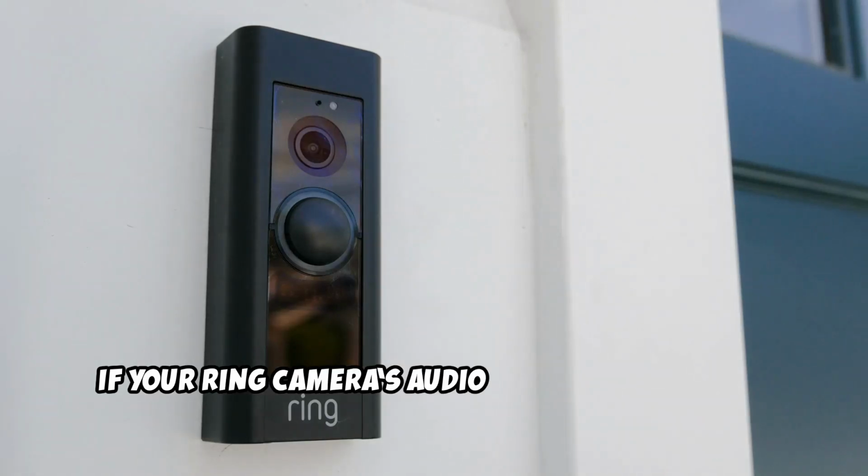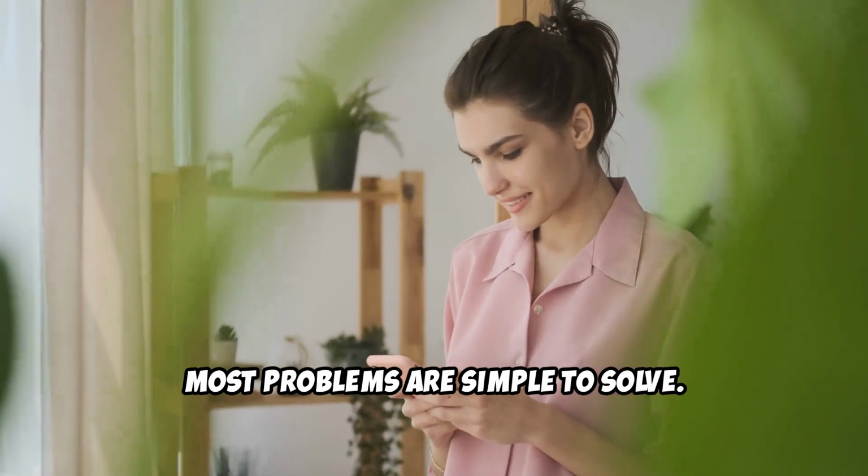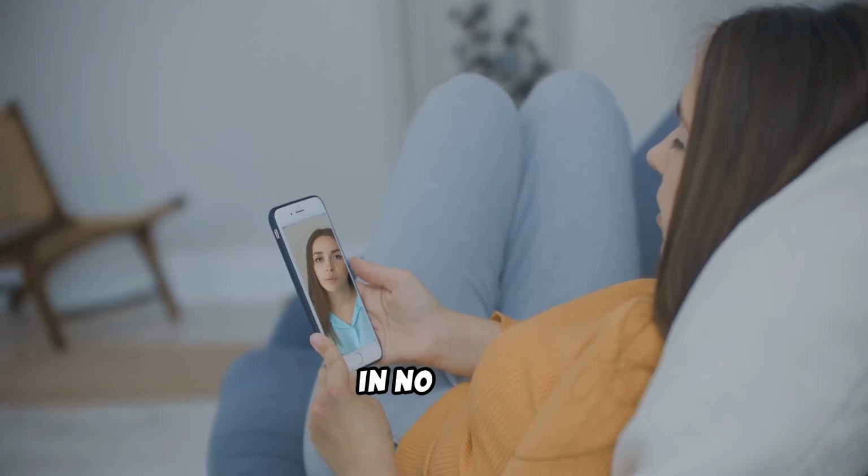If your Ring camera's audio just isn't working, don't worry. Most problems are simple to solve. Let's get you talking and listening again in no time.